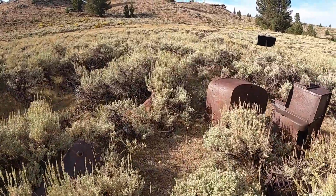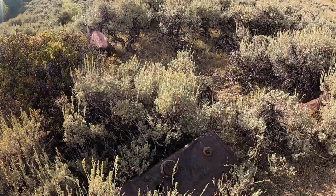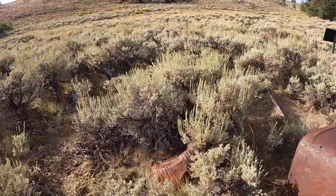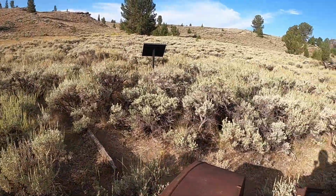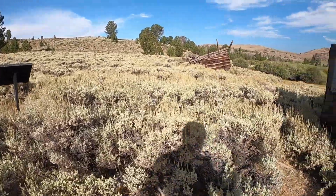What else we got? Some kind of maybe oil can? Man, look at this one. His stove.